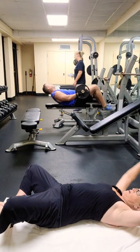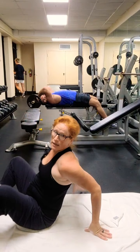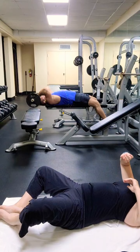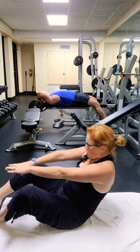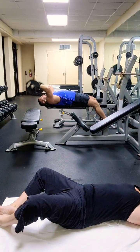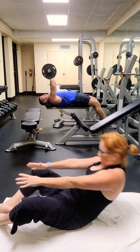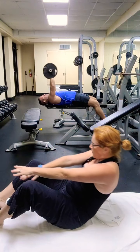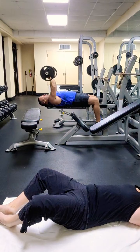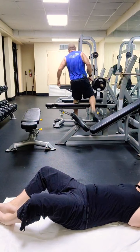Knees wide, arms overhead. Pull yourself up and rotate. Lower back and go. 5 seconds.